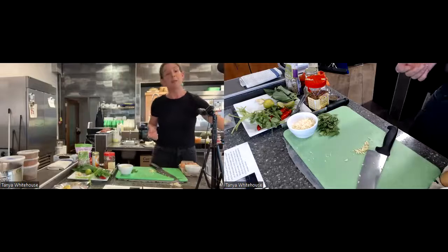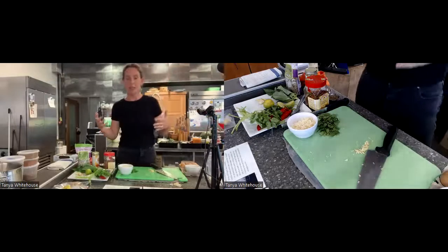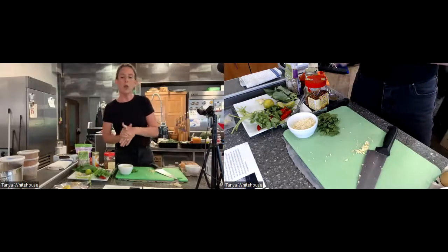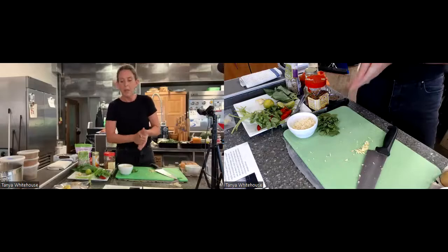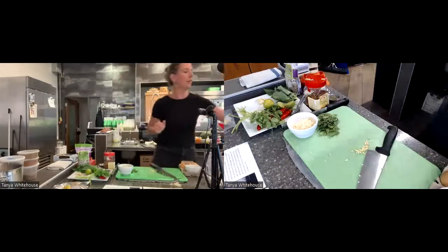So I've just added some garlic to my onions. And whenever I'm sauteing anything, I usually do the onions first because the garlic cooks so quickly, okay? I'm also gonna add some spices. I'm gonna add a little bit of curry powder.